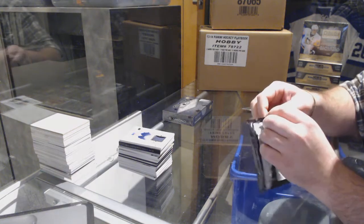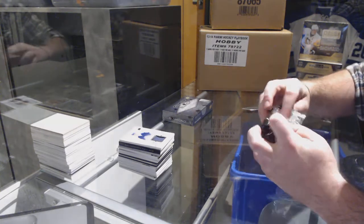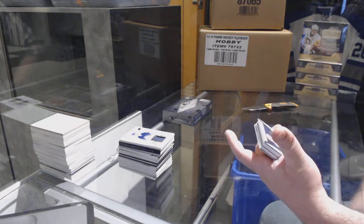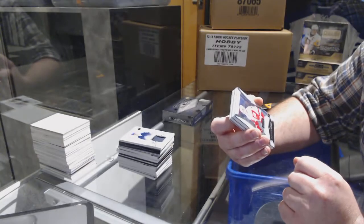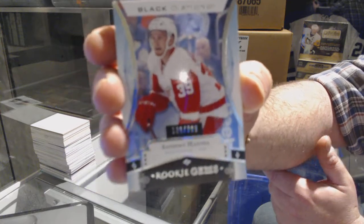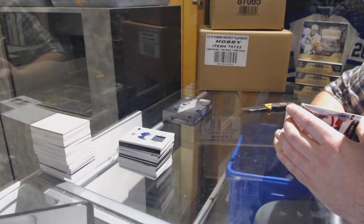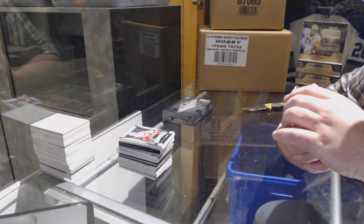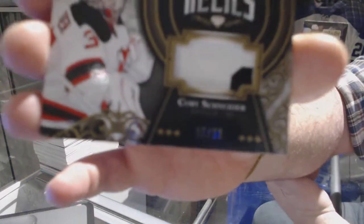Rodney, how goes it, sir? We have a rookie gems for the Detroit Red Wings of Anthony Mantha. Yeah, Rodney, give me 3 minutes. That's cool. We have a Diamond Mine Relics, number 5 of 50, for the New Jersey Devils, Corey Schneider.